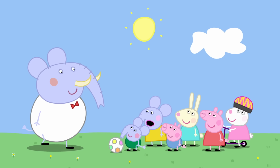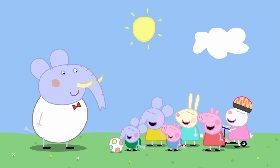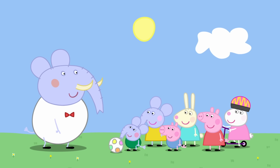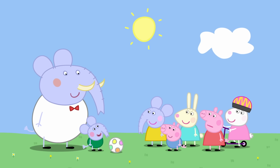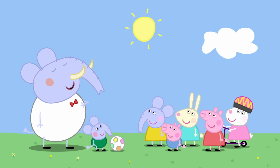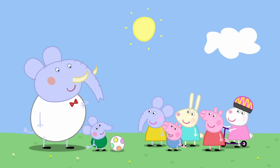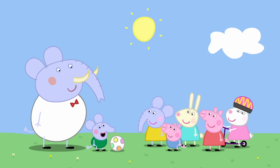Daddy, your shadow is too big. It's slowing you down. It's not that, Emily. Your shadow always stays with you. Why? When something gets in the way of the sun, it makes a shadow like this. Oh. I have the biggest shadow because I'm the biggest. And George and I have the smallest shadows because we are the smallest. Very clever, Edmund. I'm a clever clogs.